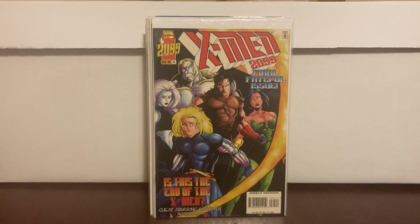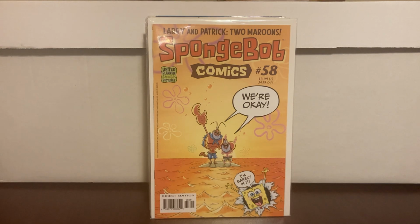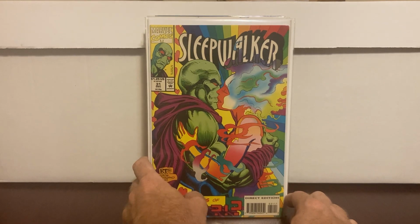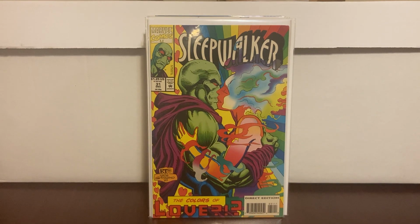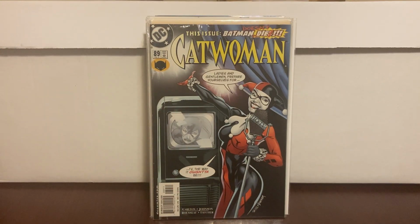I found another X-Men 2099, number 35, final issue, for $1. SpongeBob 58 for $1. SpongeBob, okay, whatever, it's $1. Sleepwalker 31. This is not the last issue, but it's as close as I could get. You want 33, so that's on my list to hunt down. But whatever, it was $1. I was close enough. I actually was surprised to see this one in the dollar bin. This is one of those dollar bin treasures for sure.